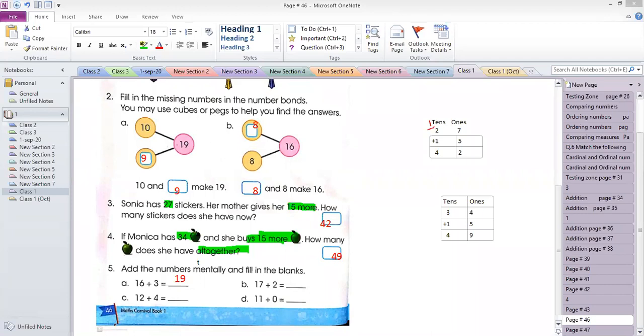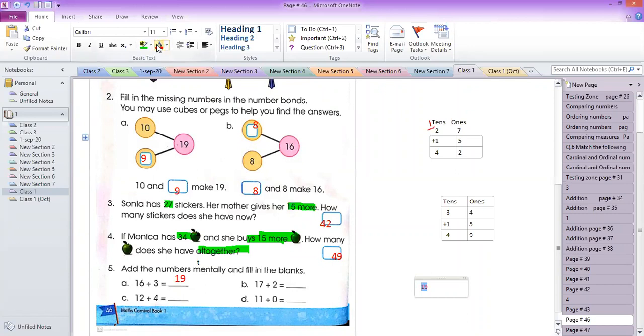Okay. Salman Al Harbi, 17 plus 2. 19. So I will write 19. 17 plus 2 equals 19.